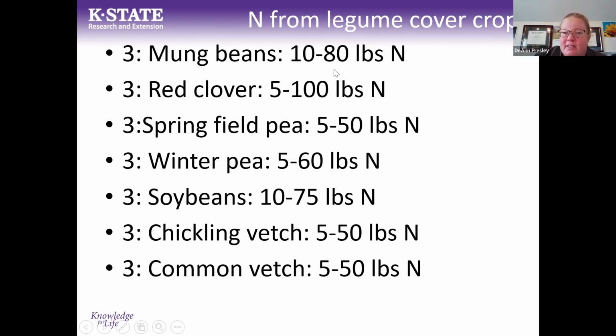Now you can get to the higher side of the ranges if you let them grow. If you give them the longest window possible and let them get really, really big, you plant them really early and you let them grow really long, you're going to get the max amount of nitrogen fixation. Not saying that won't crowd into your planting window for your other crops, which is why some of these high ends on the ranges are probably not possible.